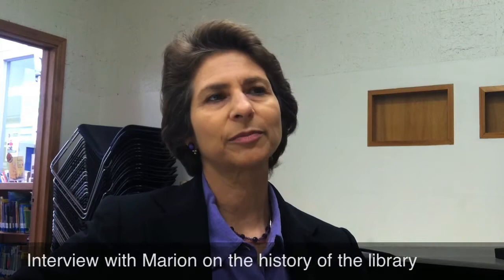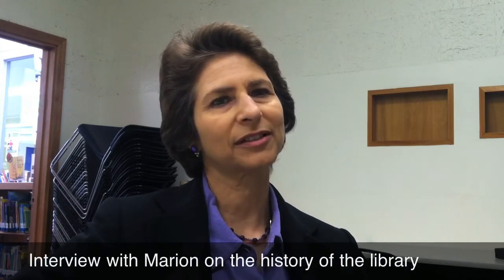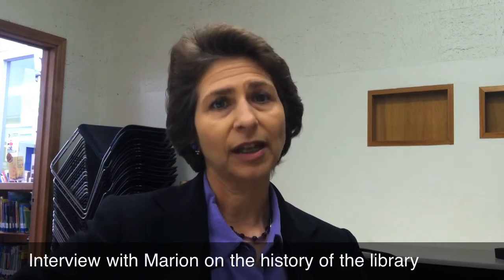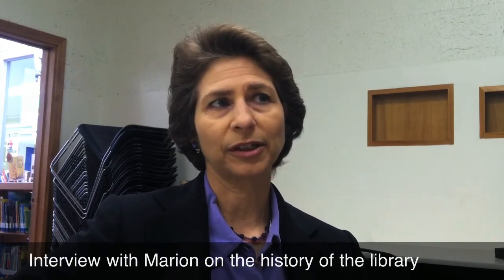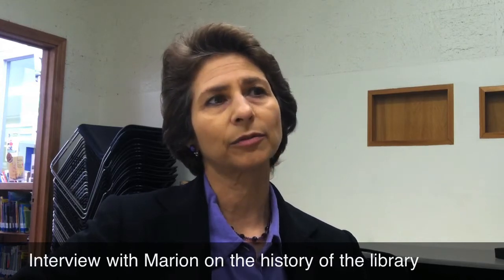This library was built in 1954, and it has kind of an interesting history because there was a previous library on this spot, and it was the Carnegie Library that was built in 1904. And they knocked down that library in 1952, and then this library was built. But in the meantime, all of the books were moved over to Balboa Park. So there was a temporary library at Balboa Park during that time.